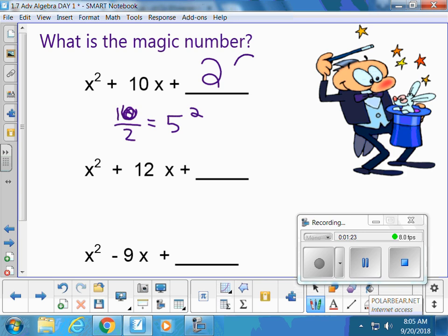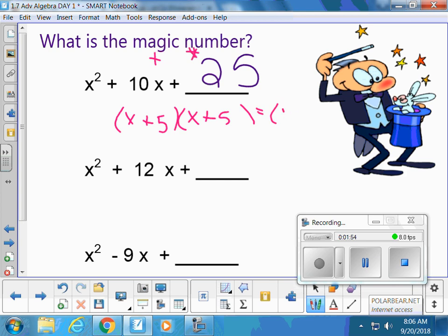So it's 25. And you might be like, what is so magical about that number? Why is that 25 so magical? Well, that 25 is so magical because it creates a perfect square trinomial. To factor this perfect square trinomial, you just think of numbers that multiply to 25 that add to 10, and you'll factor very nicely. So what numbers multiply to 25 and add to 10? A 5 and a 5, right? And we can write that x plus 5 squared. So that's what is so magical about that magic number, it makes these things very nicely factored.